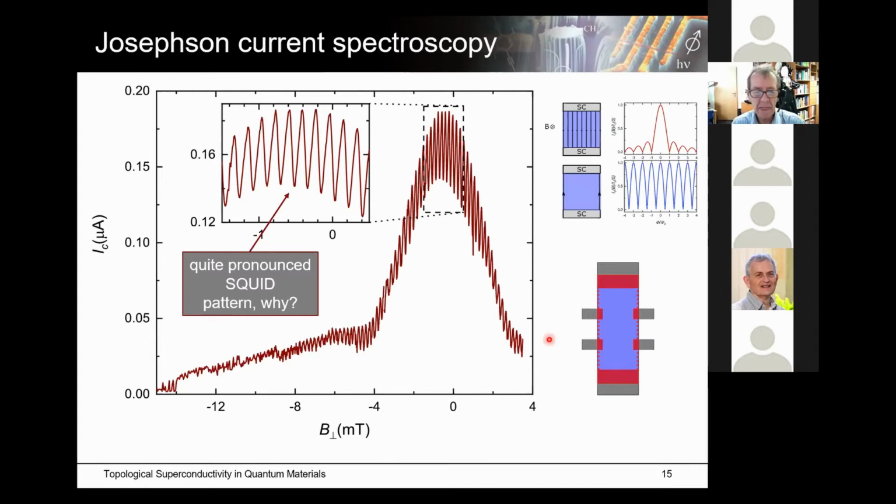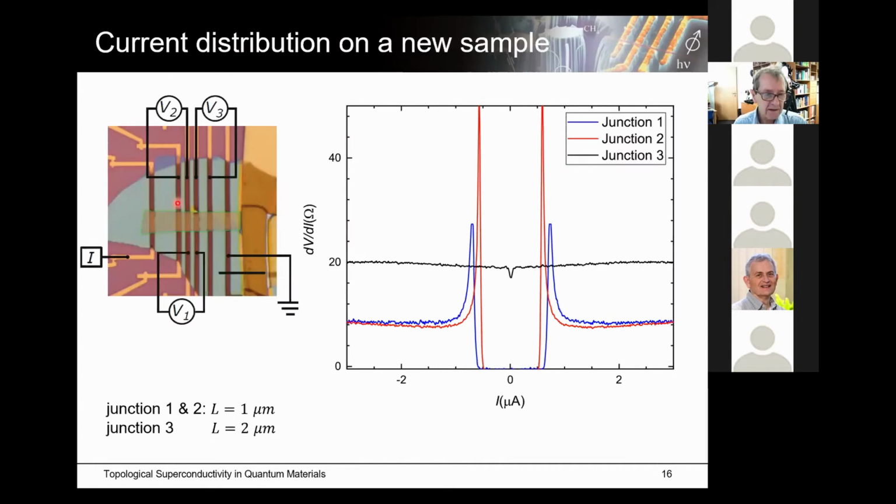So in the next samples, Artem fabricated contacts all the way across the sample. The greenish part is the tungsten telluride. The palladium contacts are also sitting below that tungsten telluride, and there's a boron nitride crystal on top, keeping the oxygen away from the tungsten telluride. So here there are several junctions now. You can measure the voltage drop, for example, from here to here. This is a short junction. From here to here, it's also a short one. These are 1 micron wide, and this is 2 micron, and the other ones are larger.